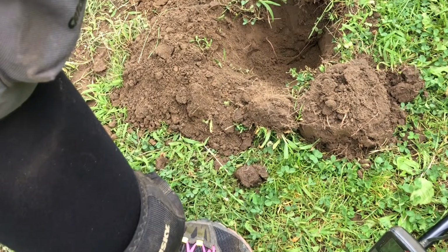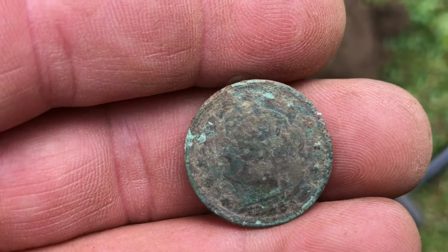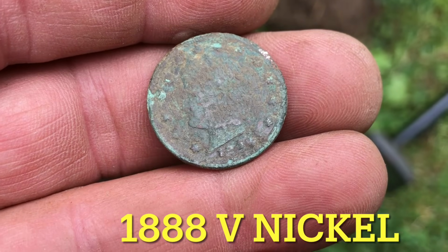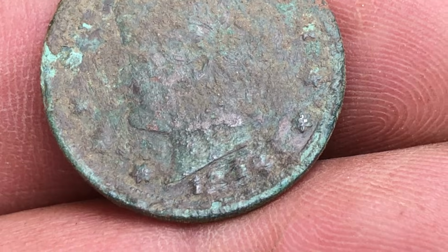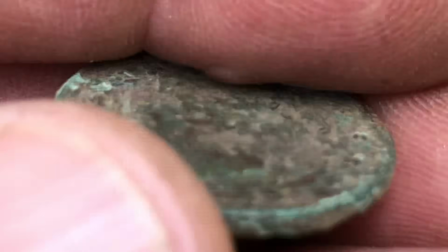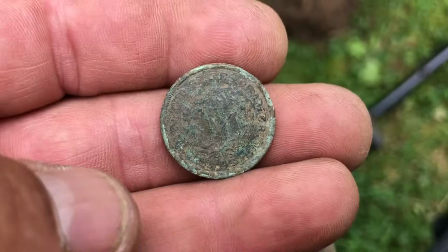And then this one. What else? Another one? Yep. Amazing shape. I think it's an 88. 1888. That one's a 19 something. Yeah, it looks like it. 88. Yep. Oh, wow. It's insane. It just kept coming. Cool.